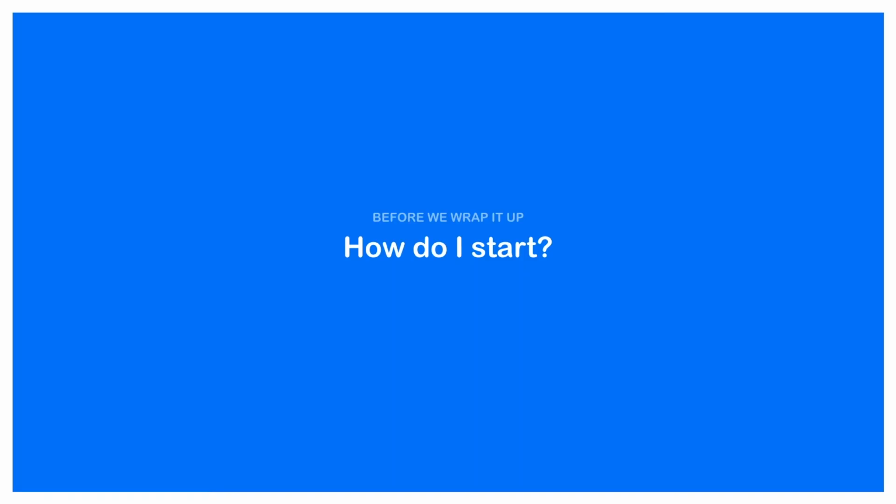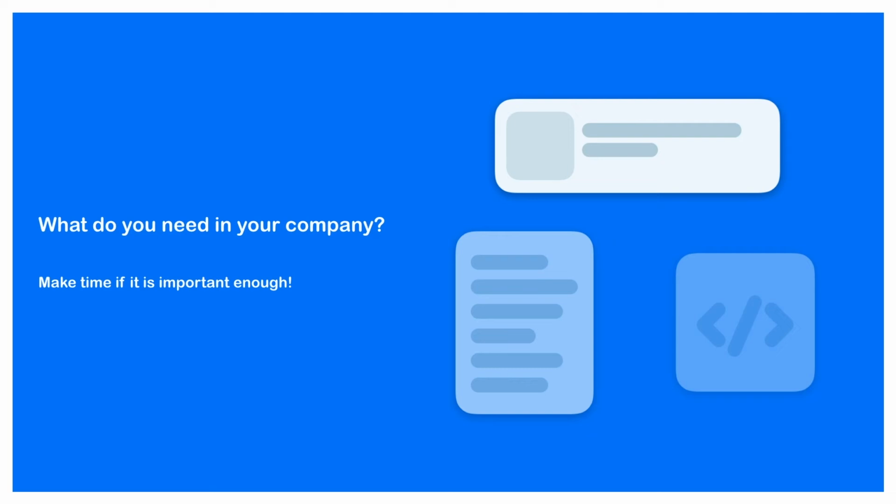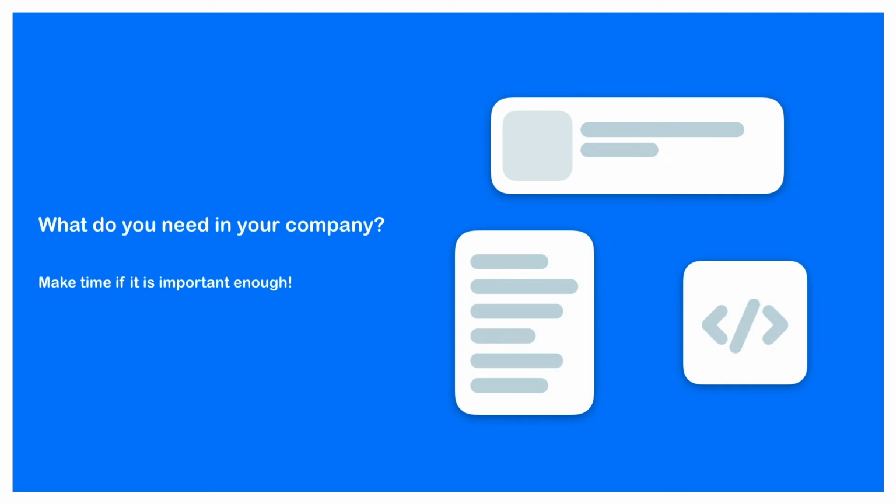And maybe you're wondering, how do I start this? So we're going to give you a few tips. The first one is figure out what you really need. Do you need guidelines, or do you need coded components, or do you need a UI kit? And you don't need to start with all of them. You can maybe just start with one of them.